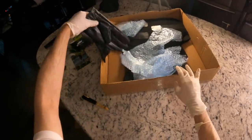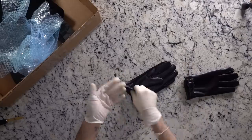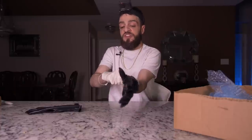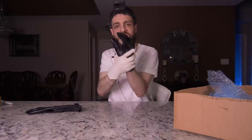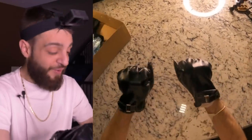Oh, we have gloves here. What? Oh, I should have worn these. Okay, there's nothing inside here. That's pretty cool. They're just literally black gloves. I'm gonna put these on with my gloves on, double the trouble. Oh, wow. Okay, these are thick. Can you guys see them? Oh, these are thick. Oh my God.